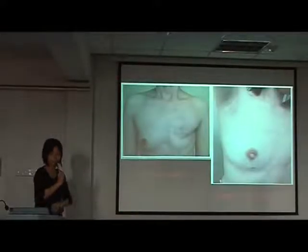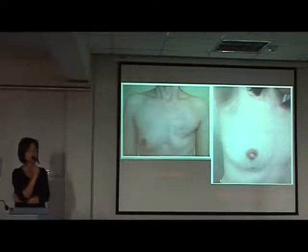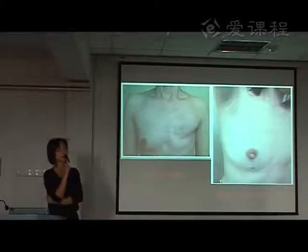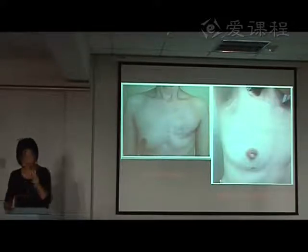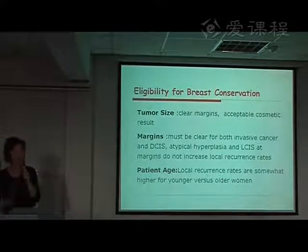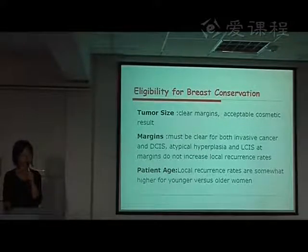Okay, this is the picture of the radical surgery and breast conservation surgery. Obviously, if I suffered from breast carcinoma, I would choose that kind of operation. And we will talk about the eligibility for breast conservation.